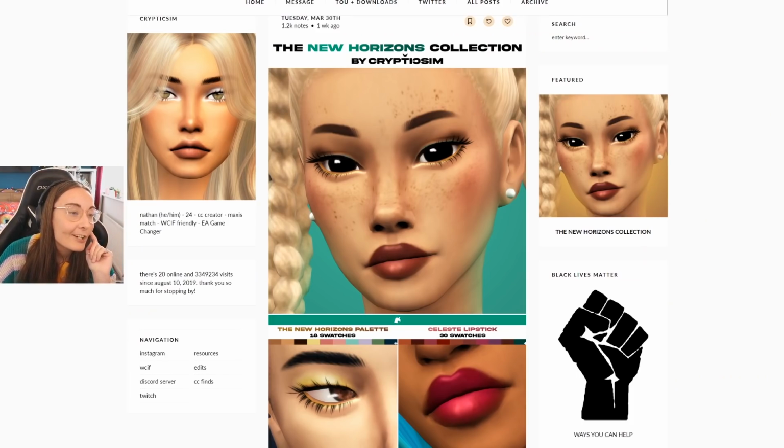Next up, we have Cryptic Sims. This one was actually sent early to me by Nathan, but I unfortunately didn't get around to looking at it. I apologize, Nathan. I love you so much. Nathan knows how much I love him and also his work and all the effort that he puts into everything that he touches. Literally everything he touches turns to gold, in my opinion.